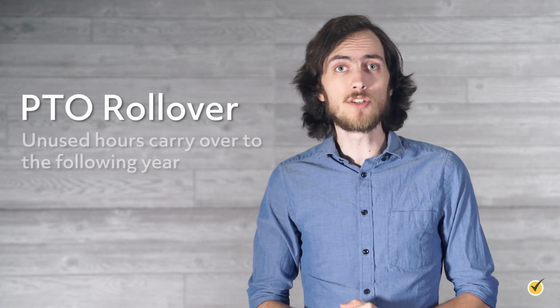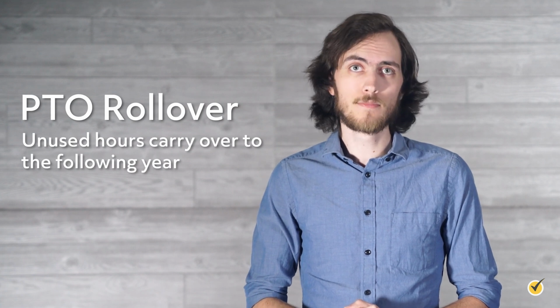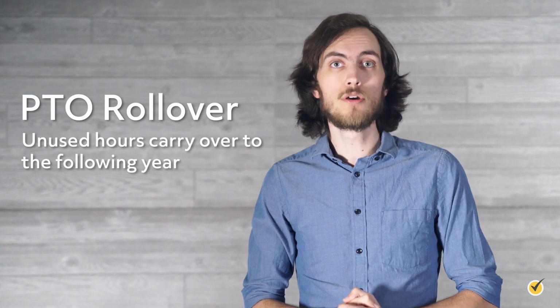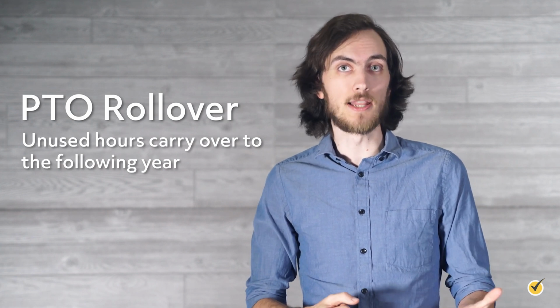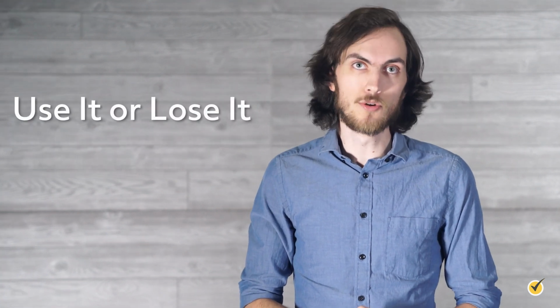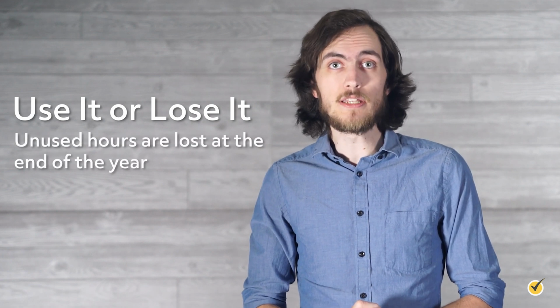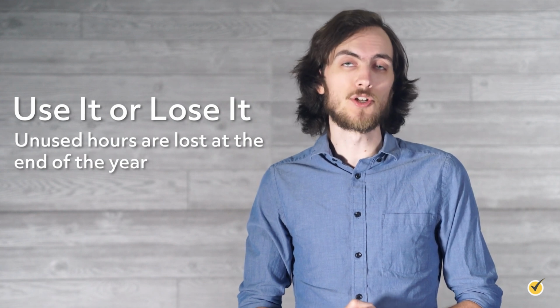Some PTO policies have rollover options. A PTO rollover allows employees to roll over any unused PTO hours into the following year. There is usually a time frame in which the rollover hours should be used before being made unavailable for the employee to take. This could be policy specific. Other PTO policies apply a use it or lose it approach. If by the end of the year the employee fails to use all of their PTO, they lose any unused PTO hours without any option to roll over.